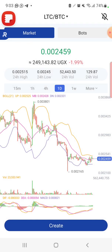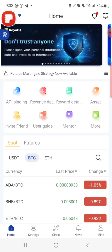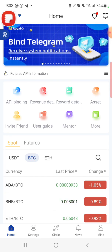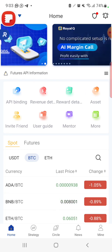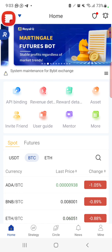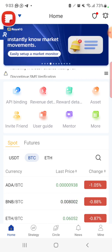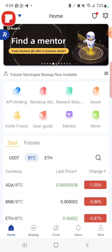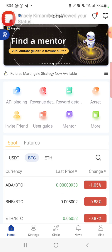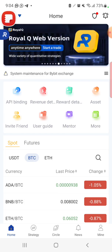So I think this is understandable, and we have learned it. My advice is, if you want to hold Bitcoin, hold it as you are trading with it. You might decide that I'm trading with 10 million Ugandan shillings, let me put 3 million in holding, but don't put it in sleeping holding. Put it in active holding. Buy, sell, buy, sell. Keep buying and selling, hence increasing your quantity of Bitcoin.